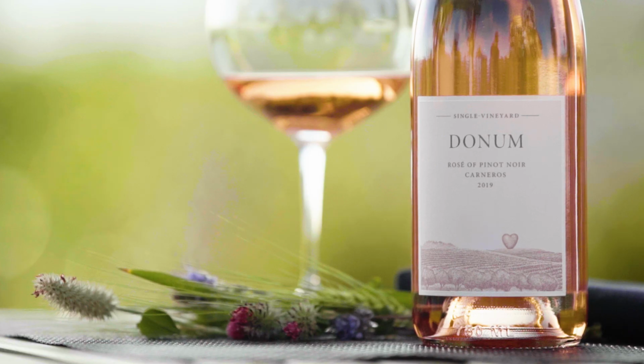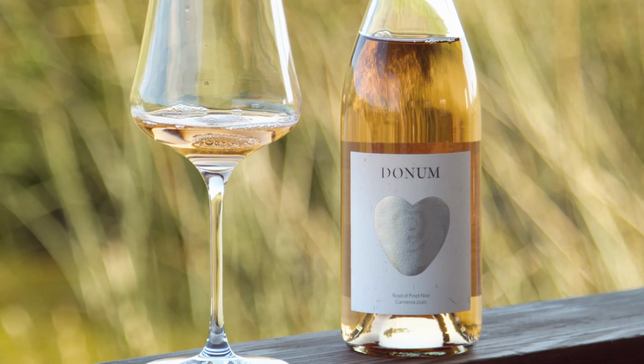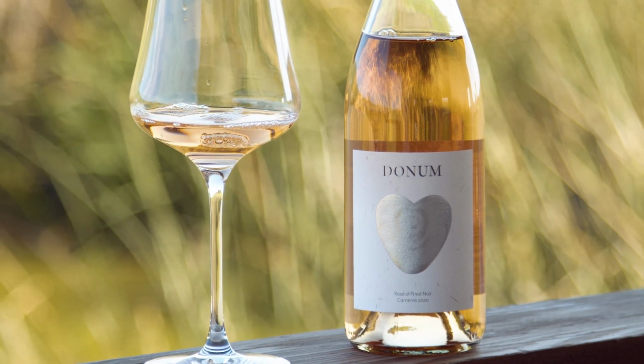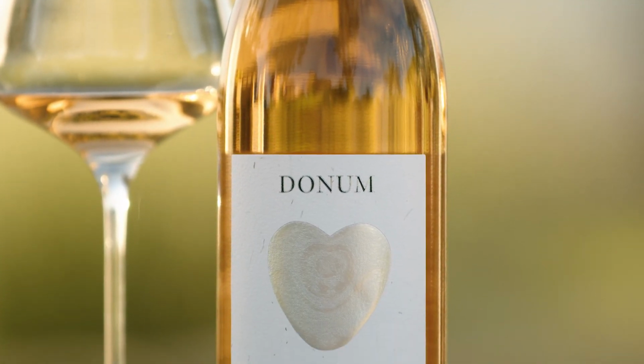19 was a little bit cooler of a vintage, so it's a little bit more of a kind of linear, bracing wine. The 20 has a little bit of a kind of richer texture to it. It's also got a new label, still featuring Richard Hudson's Love Me, but a little bit different take on it. I think it looks really, really cool.